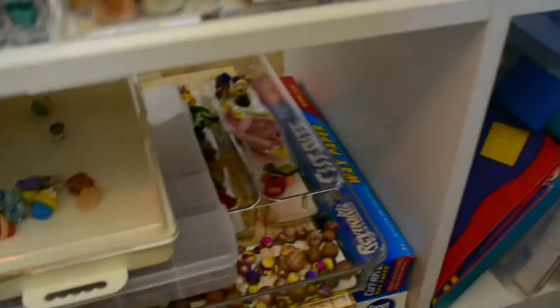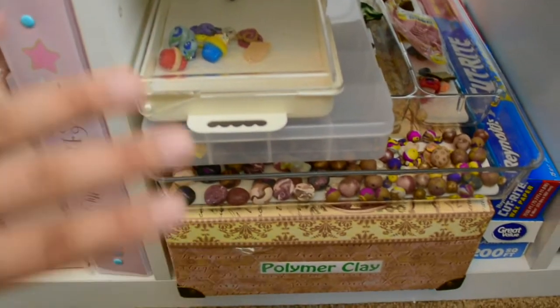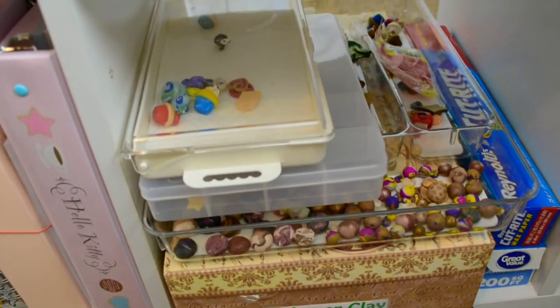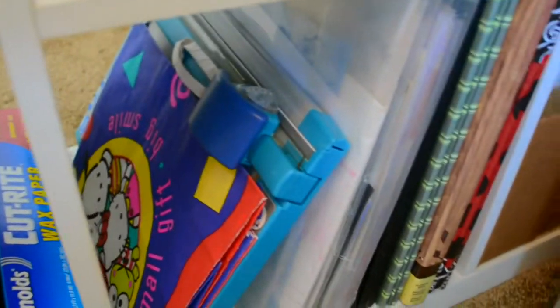really had no room for. And these are my polymer clay stuff. This is a mess. I have to fix this. I have to go through all these charms and get rid of whatever I burned, because these were all the way from when I first started to now.